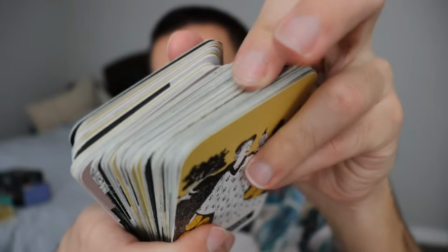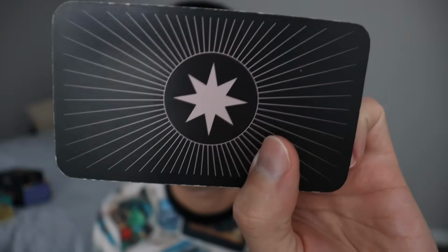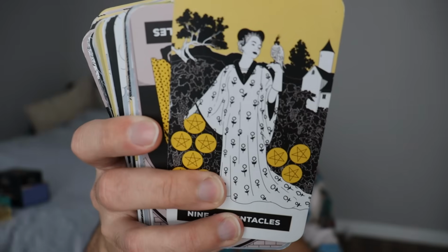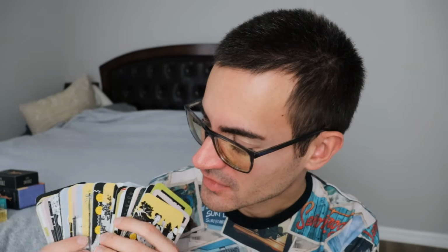So it's very advanced, very easy to shuffle, and a good, tiny size. They're more papery though, so you definitely want to be careful not to damage your cards too much at the beginning. But black background and a simple star. I'm sorry, I had to sneeze. And they only show a few colors: yellows, pinks, greens, and blues, I think, yeah, for the most part.